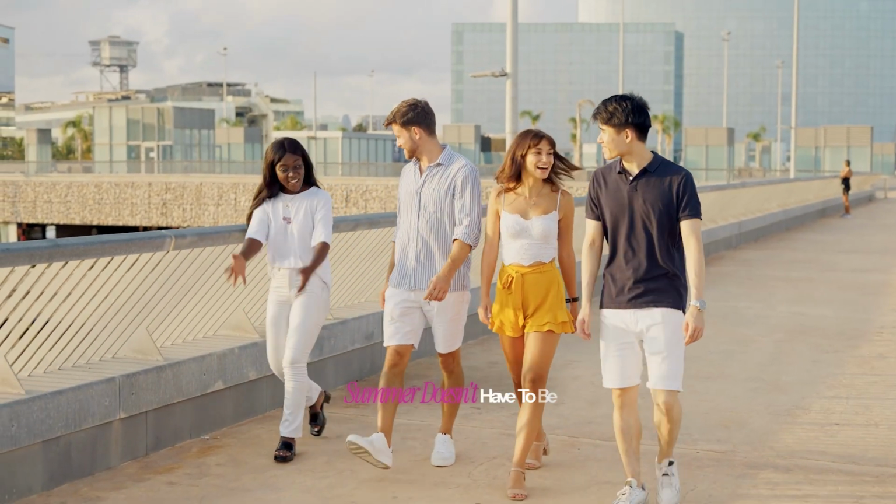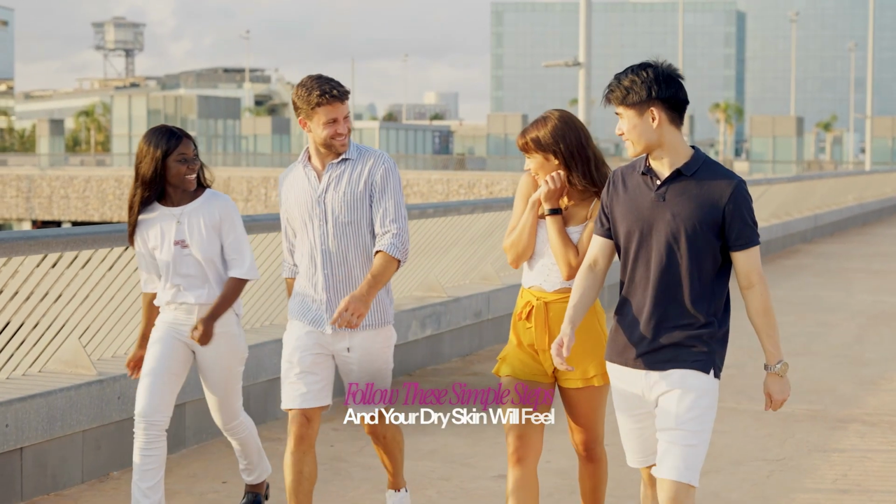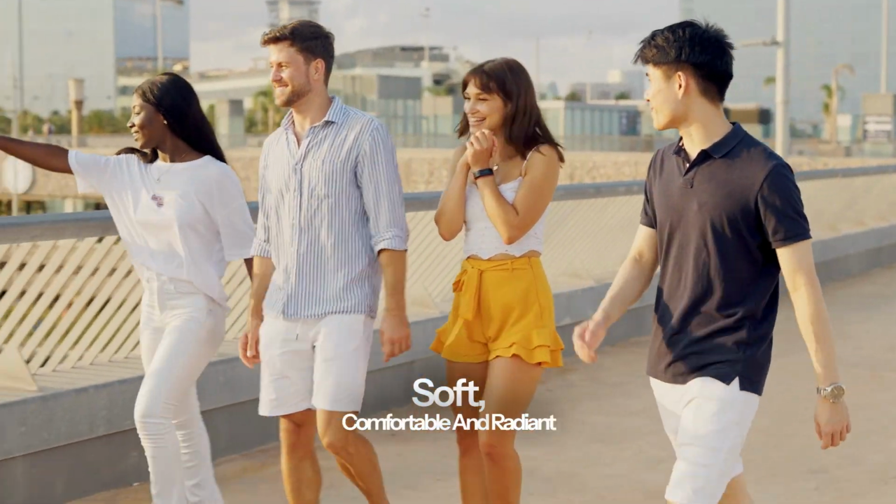Summer doesn't have to be the enemy of your skin. Follow these simple steps and your dry skin will feel soft, comfortable, and radiant all season long.